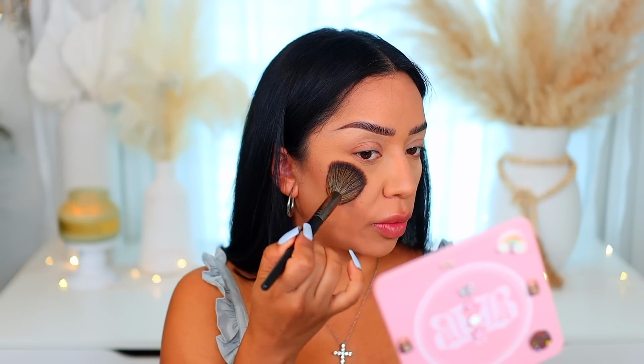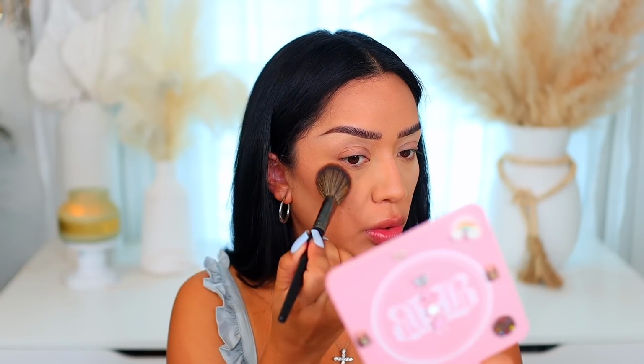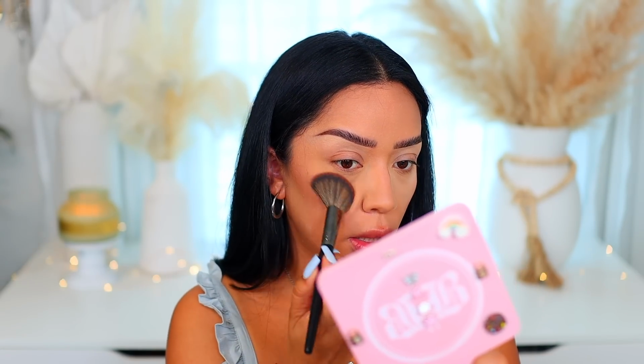Okay, so for my actual bronzer though, I am going to use the L'Oreal Infallible bronzer in the shade medium as well. Yep, medium. This is one of the newest powder bronzers that have launched in the drugstore, at least the ones that I'm aware of. And this one is really nice as well. It's not as golden as the colors that I like, but it is really pretty. So we're just going to tap that in.